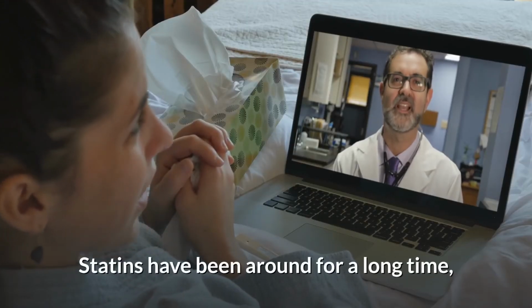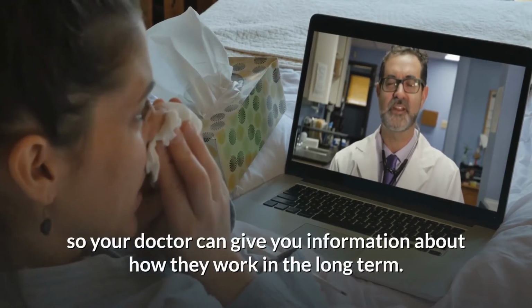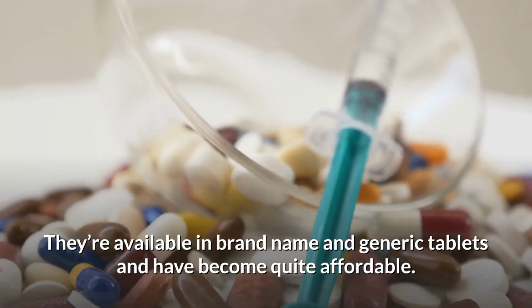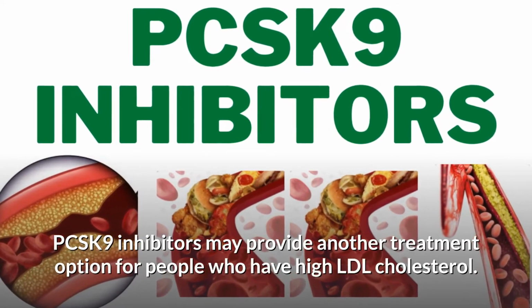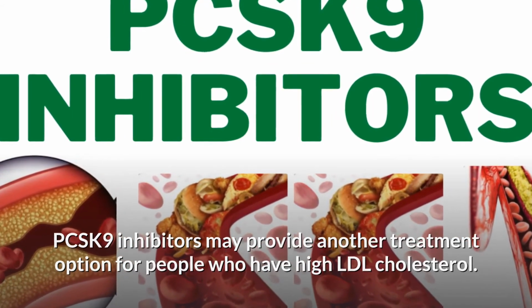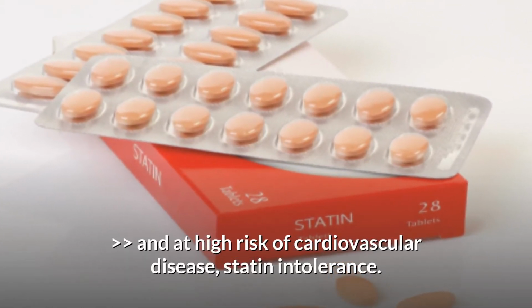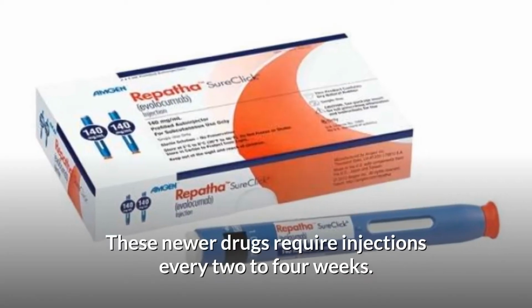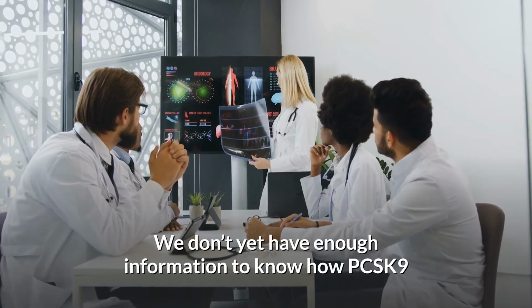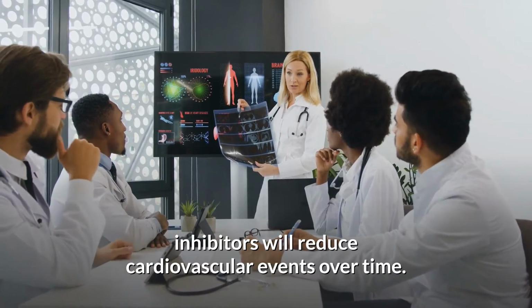Statins have been around for a long time, so your doctor can give you information about how they work in the long term. They're available in brand name and generic tablets and have become quite affordable. PCSK9 inhibitors may provide another treatment option for people who have high LDL cholesterol and are at high risk of cardiovascular disease, or who are statin intolerant. These newer drugs require injections every 2 to 4 weeks. We don't yet have enough information to know how PCSK9 inhibitors will reduce cardiovascular events over time.